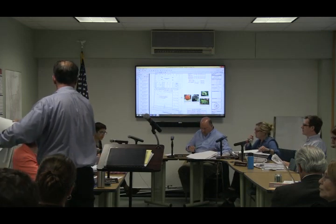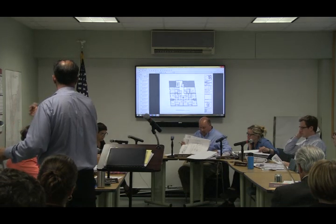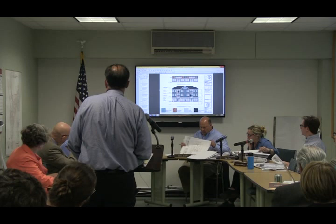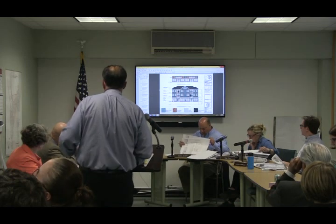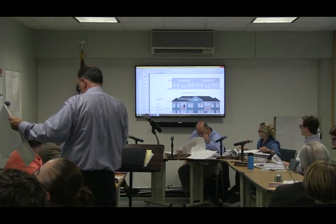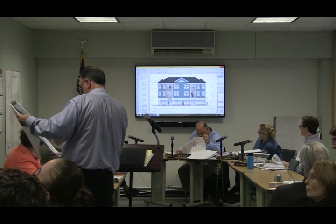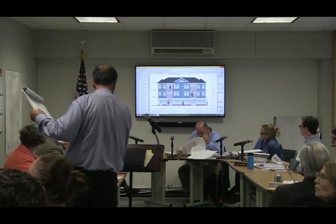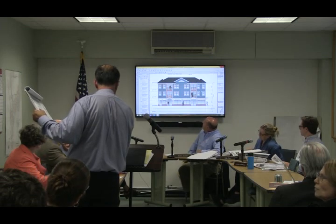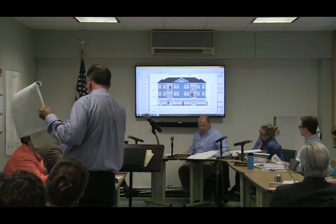Can I ask a question? I think there's been a lot of work done on this, and I think it's really improved since the last time I saw it. But could you talk a little bit about the ornamentation of the windows in the center of the building? Those four windows that are over the store. Is there something that could be done to the windows with a little more detail or ornamentation? Particularly the center one.